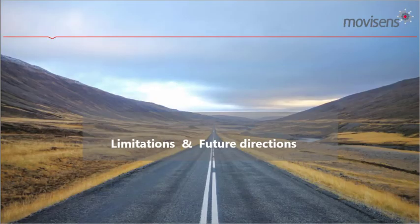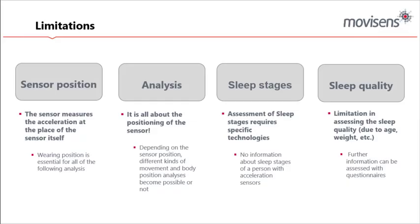But first, I think it's always important to discuss the limitations here, but also to bear in mind what's actually being replaced by this particular methodology. So the sensor position is going to be the most critical element. So it measures the acceleration at the position of the sensor. So if it's being worn on the ankle or on the thigh or on the chest or on the wrist, it's going to provide very different results.